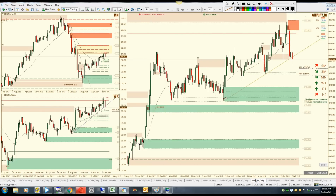Alrighty. Pound yen. This one could be a good candidate for a move to the downside, if pound continues to get very weak. Because, you know, as the US dollar has been getting weaker, US Japanese yen has been holding, right? So the yen hasn't been dropping as hard. Well, let me see.